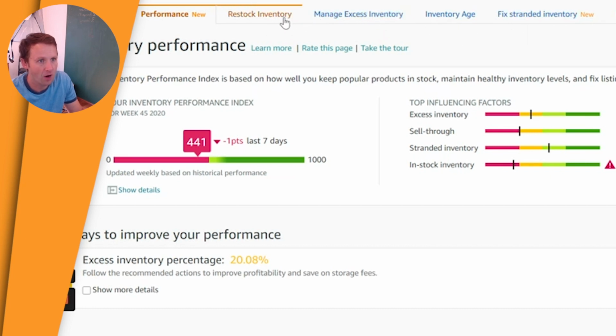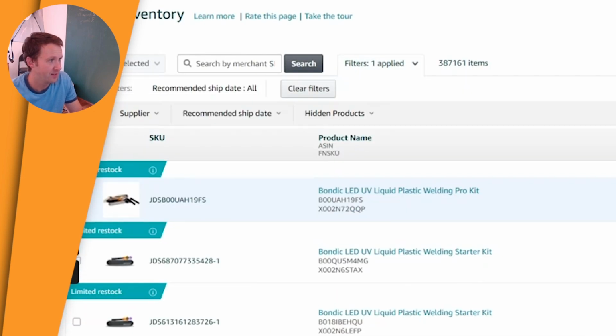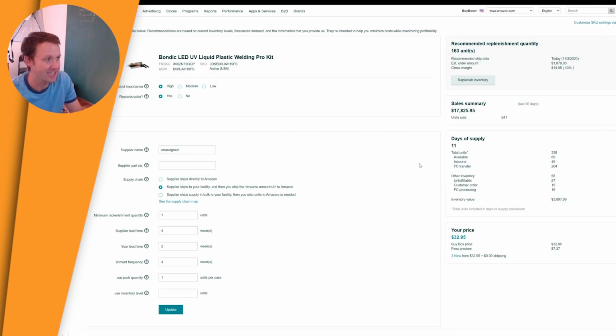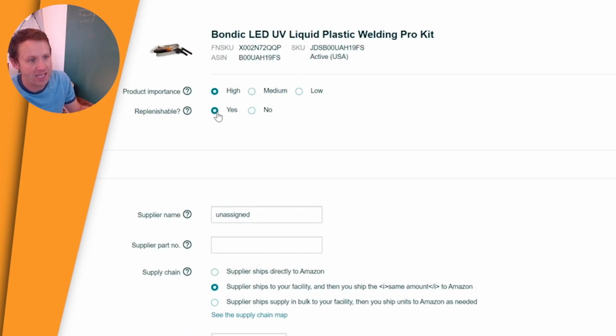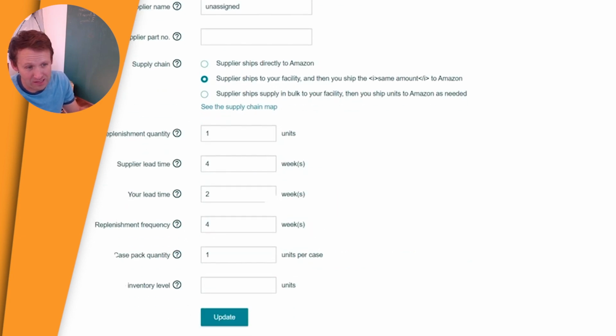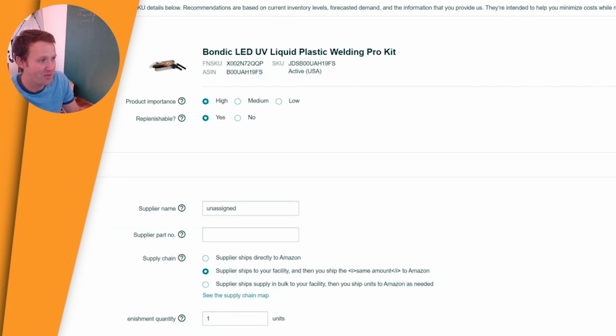Let's see on the restock inventory. There's a brand new, it's kind of cool. If you click into here, this shows you what you can send in. You recommend a replenishment. You can tell Amazon your product importance and replenishable. We set it to high and yes, and put some lead time. I don't know if this really affects what we can send in. I put in high lead time so that Amazon would let us send in a lot now. I tried creating cases. I don't think that really helped things that much.